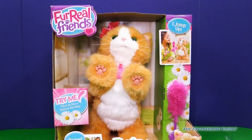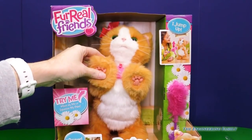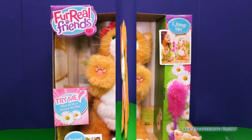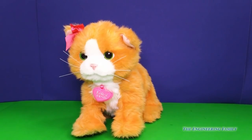Now, when I say play with me kitty, she literally is a play with me kitty. So watch, I'm gonna wave at her paw, and she is going to meow and purr for us. So let's take her out of the box and check her out. All right, Daisy is out of her box, and you can tell she loves it. She loves being out of her box, and she is just ready to play with us today.